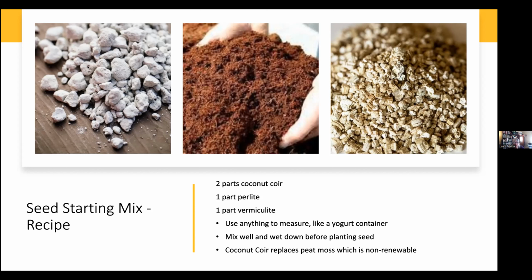And usually you want it to stay, this is a close-up picture, you want it to stay chunky because you want all those gaps in the soil. You don't want it too compacted. So you use 2 parts coconut coir, 1 part perlite, 1 part vermiculite. Anything you want to use to measure.